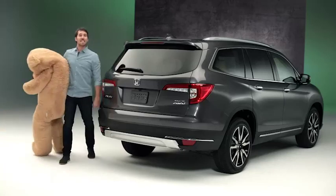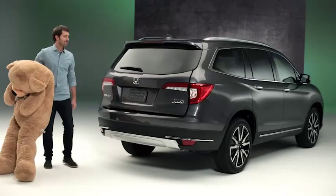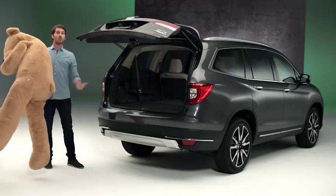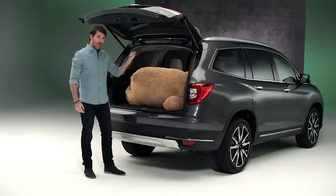The Pilot Touring and Elite models add hands-free access to their power tailgate for 2019. So you can deposit armloads of cargo directly into the back without having to push a button. Ooh, look at all that room in there.